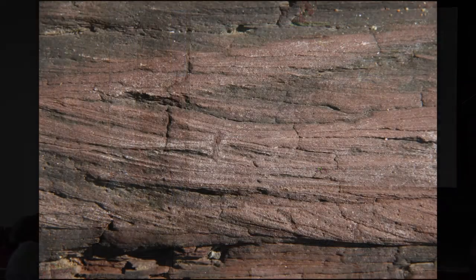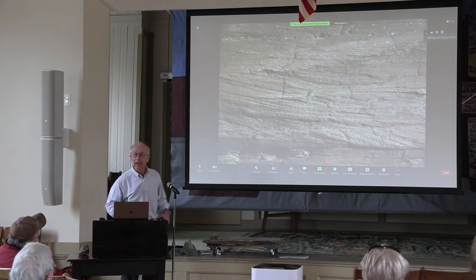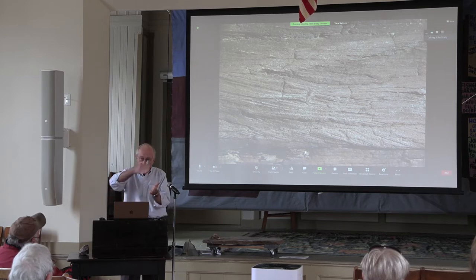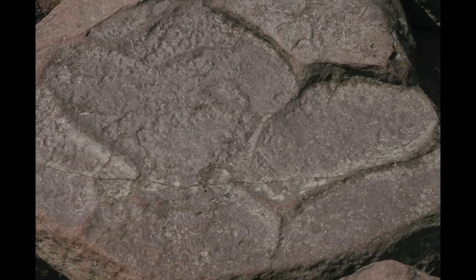And if you look at these layers, there's lots of interesting things. So this is a little closer view. I should have my scale in it. But you can see some of these things come up, and they're kind of cut off. And that's what happens if another event comes. So they're not so different in color, but this was deposited, and then the next one, and those little curved things happen in the stream because of the bumps in the stream. Crossbedding is the name.